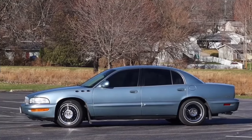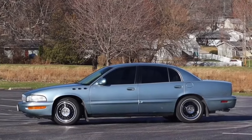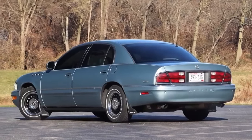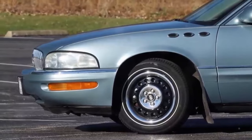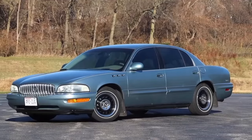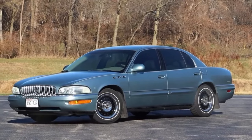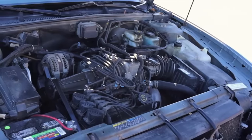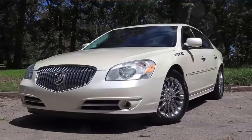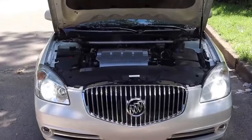But let's not forget the Park Avenue, another reliable Buick. It scores the same 4.7 out of 5 on KBB and an 8.5 out of 10 on CarSurvey. It's even cheaper to maintain at just $350 per year, according to RepairPal. While it's a great choice, the Lucerne's blend of reliability and luxury edges it out.